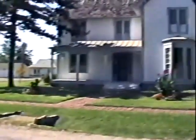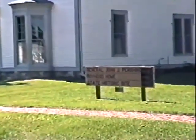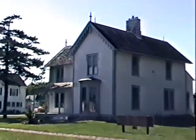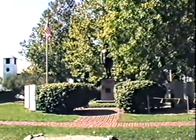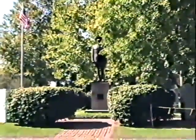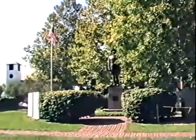Laclede, Missouri, just right downtown, just a block north of the downtown area is his home, the boyhood home of John J. Blackjack Pershing. And the marker here, General John J. Pershing Boyhood Home, State Historical Site. He got the nickname Black Jack because he took mostly black men during the First World War and formed them into a fighting unit and was their commander at that time.